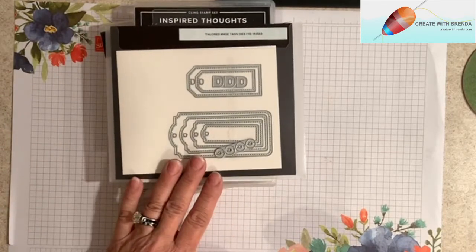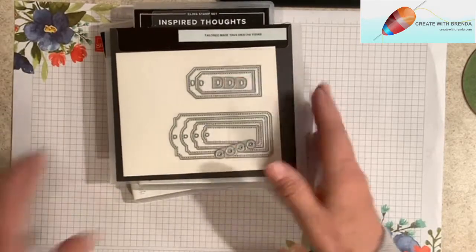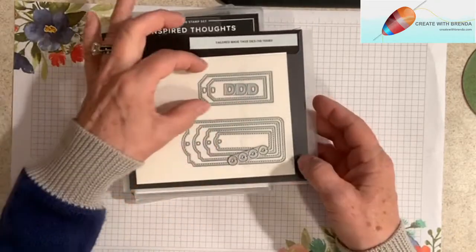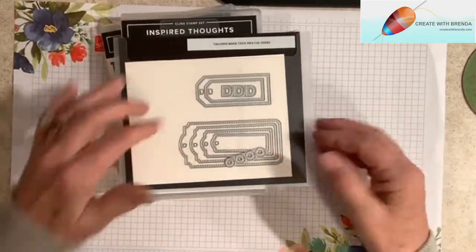And then we're going to be using the Tailor-Made Tag dies. These are super fun, guys. I have a couple missing out of here because I have them set up for die cutting. But you get 4 layering tags. This one with the, I don't know what you call it, kind of that angled corner.